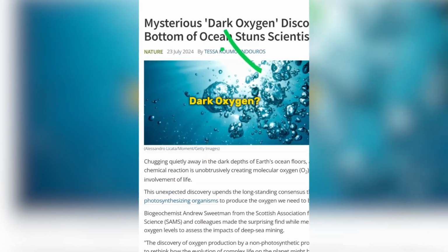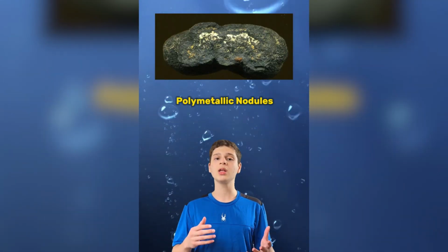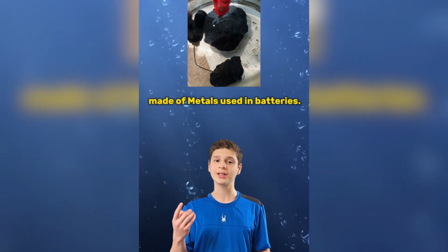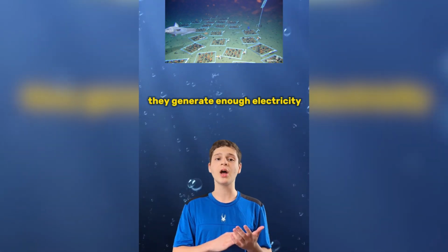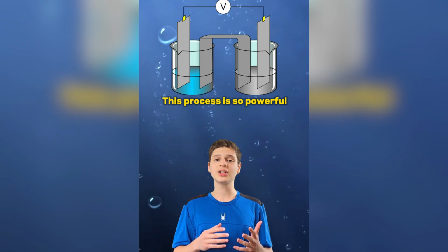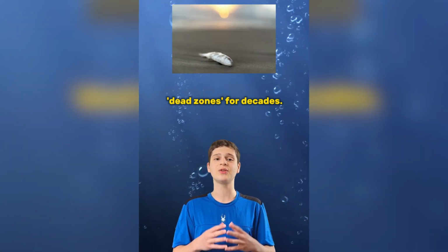Dark oxygen? It's actually just regular oxygen, but what makes it special is that it's made by polymetallic nodules, which are special rocks made of metals used in batteries. These rocks form over millions of years on the ocean floor, and by acting as batteries, they generate enough electricity to split water molecules, creating oxygen. This process is so powerful it explains why some mined ocean areas remain dead zones for decades.